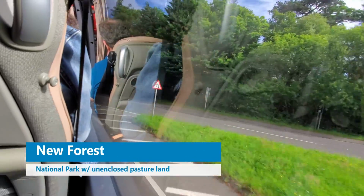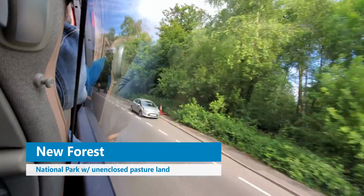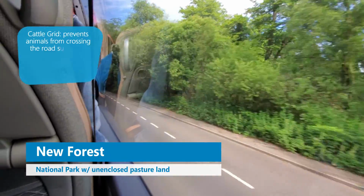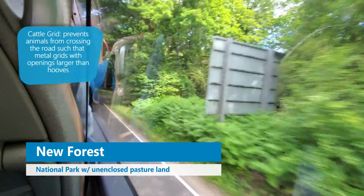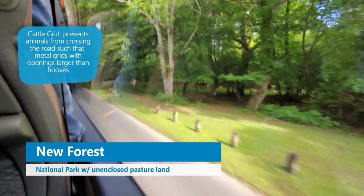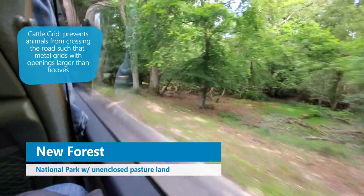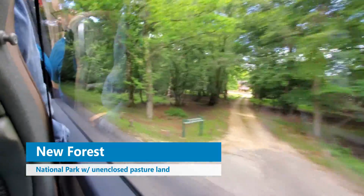The reason for the cattle grid is so that the animals don't cross over it and end up on the motorway, and that would be very dangerous for them. So the cattle grid is about to be heard as we go over it. In just a second, here we go. Okay, now that grid is there so the animals can't cross over, because the animals are free roaming. In other words, the animals in the New Forest can roam anywhere they like.